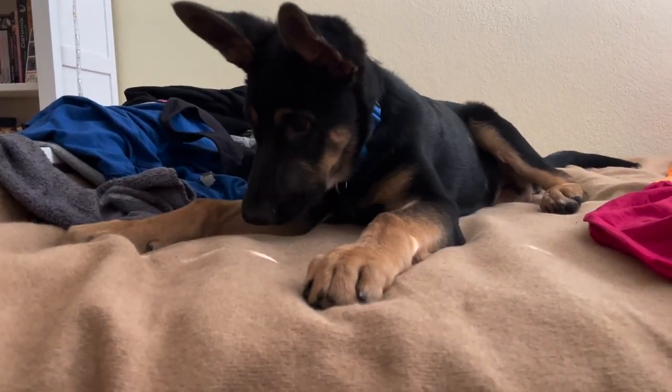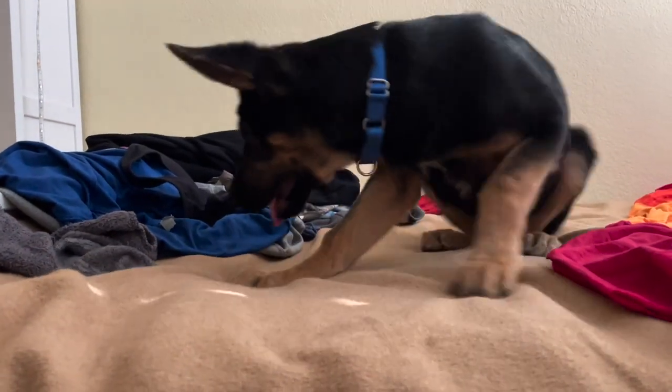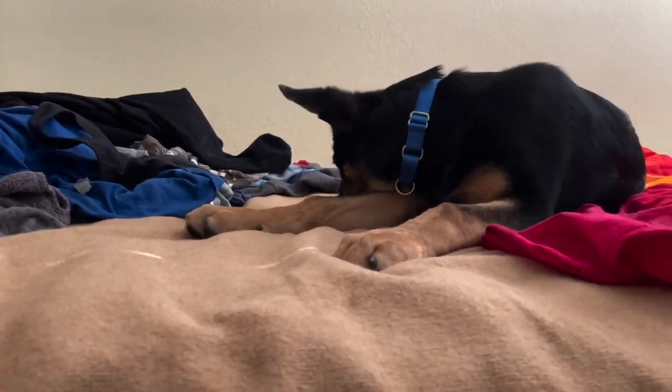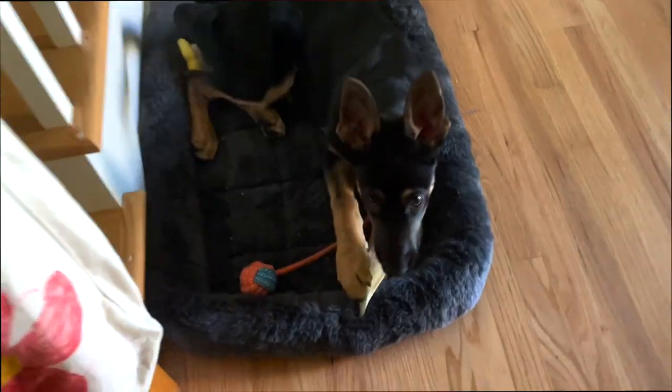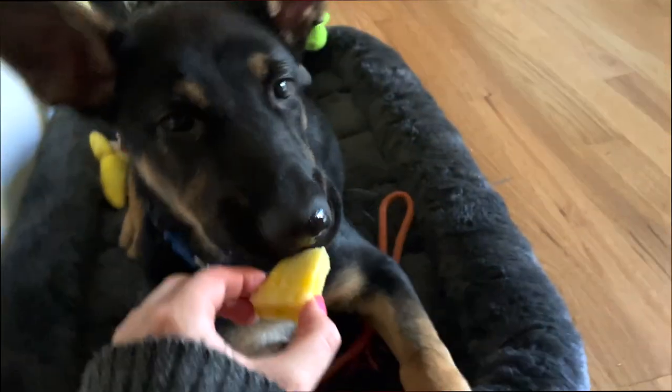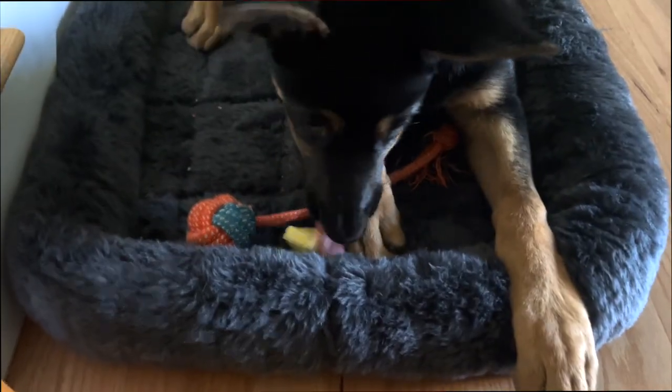The first question is, what do you feed him? So currently we are still experimenting with his food because he is still a puppy and we're not fully sure what is the best for his stomach and what he likes best. We have tried a variety of foods including dry and wet foods and foods with flavors such as chicken and beef.